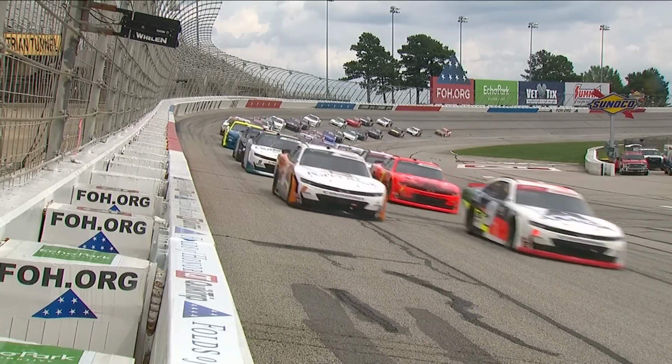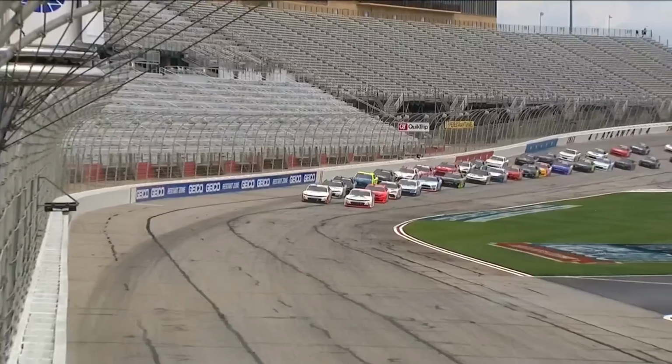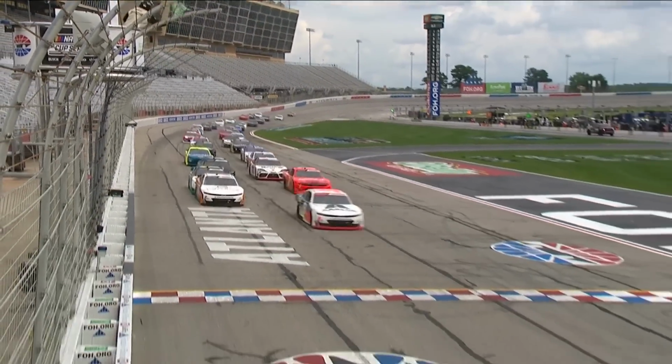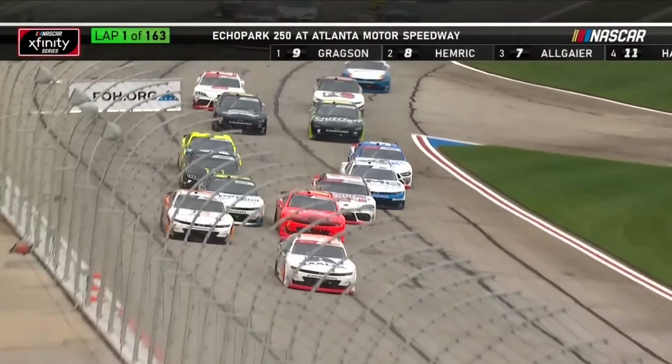All Junior Motorsports up front. Gragson, as we said, on the pole. Outside of him, Daniel Hemric. 163 laps at Atlanta. Let's listen to the 9 team as we go green. You see it right there already. A big jump. One back, top.